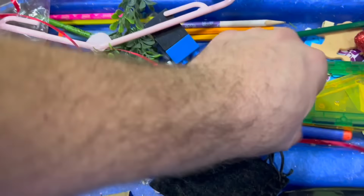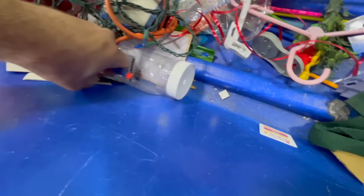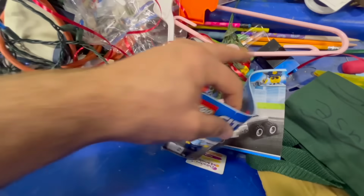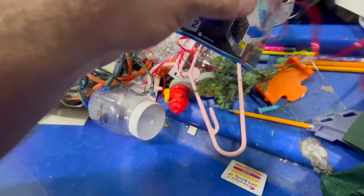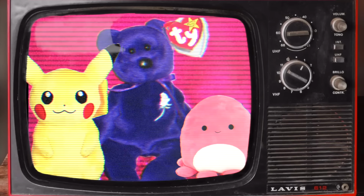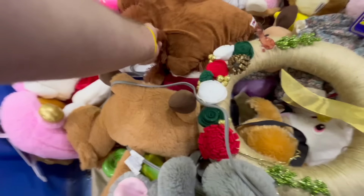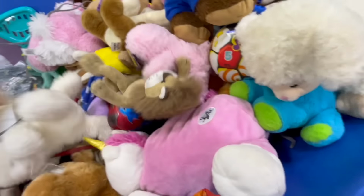So I'm on to a second bin now that has a lot of this stuff in it, and I found the City Lego manual, which means this set was probably dumped into this bin. I'm also buying Duplo, so I'll take that too. So now I've got a second bin to run through before they rotate. Hurry, hurry. Plush, plush, and plush. Ooh, plush, plush, plush. Straight to the plush. Give me the plush.